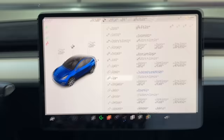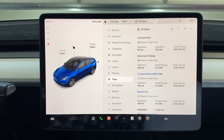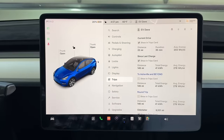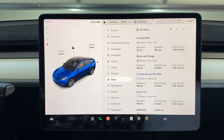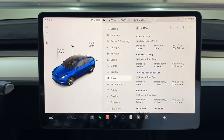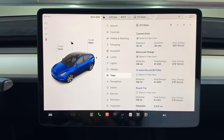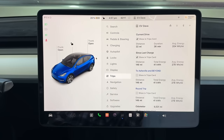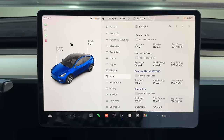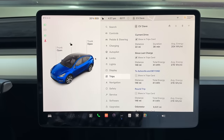Our trips, we've driven 149 miles today. We burned up 41 kilowatt hours of energy at a rate of 278. Now, I will tell you, today's trip cost $4.20. That's 11 kilowatts per hour. It's $1.10 times 4, and I divided that number here. It's about $4.20 is what it cost us to drive 149 miles. Beat that with a fossil fuel vehicle.